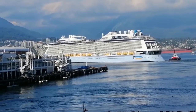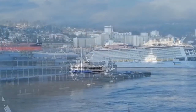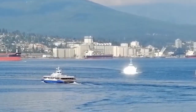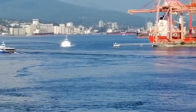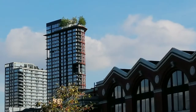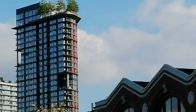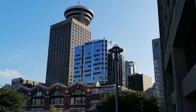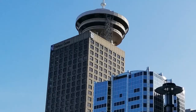A Royal Caribbean cruise ship is leaving the harbour. On the opposite side of the harbour is Vancouver North. You can get there from Waterfront Station by catamaran boats. As we turn around, we see the so-called skyscrapers of various construction epochs, and the Vancouver Lookout, the observation deck overlooking the city and the bay.